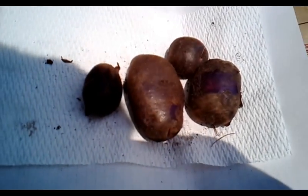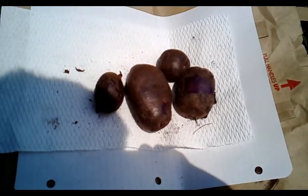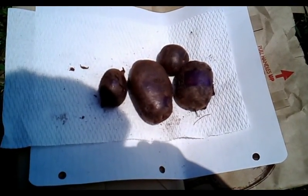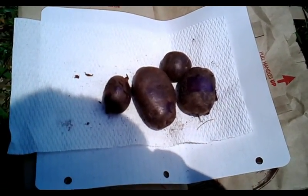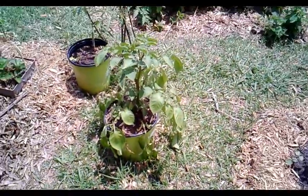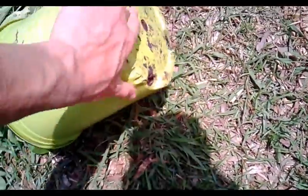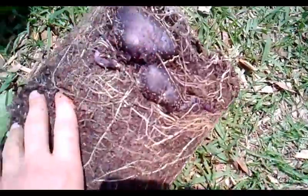I don't know if you can really see the blue-purple color there, but I put it on a white background trying to bring that out. So we'll be digging some new potatoes from around the soil and some of the larger plants. And then I also have this blue potato plant in this pot here. I think I'm just going to dump it out and see how many potatoes we have in here. I imagine we'll find a whole lot of blue potatoes.